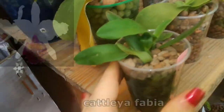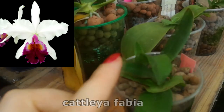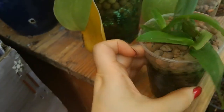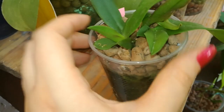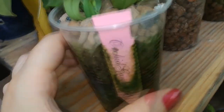Okay, so here we have my Cattleya Fabia. Those are those two little seedlings that we potted up together, and as you can see, she's doing very good. She loves semi-hydro. She has a lot of roots going inside the pot, but yeah, we also have a lot of algae, which are not harmful for orchids.